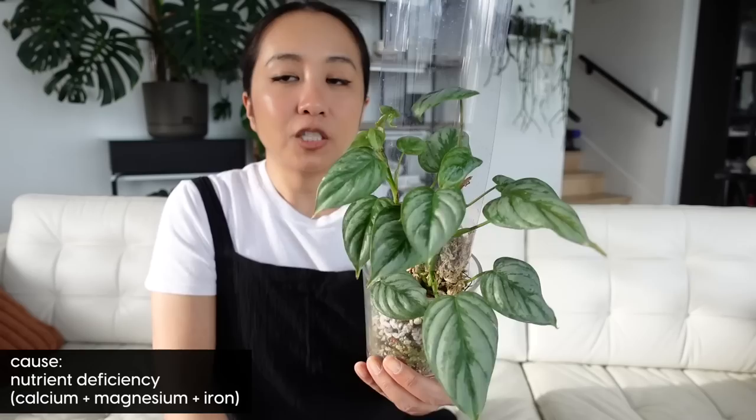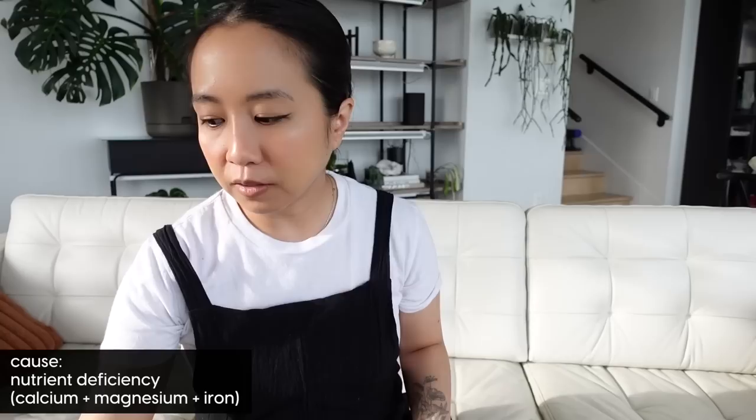So yeah, I'm not saying this is solely for the Sodorini, but if you are noticing that some of your leaves are coming out really mangled, or they're just having trouble coming out of the sheath in general, and your humidity levels are fine, I would look into it maybe being a nutrient deficiency. And if it is, I would recommend using CalMag.